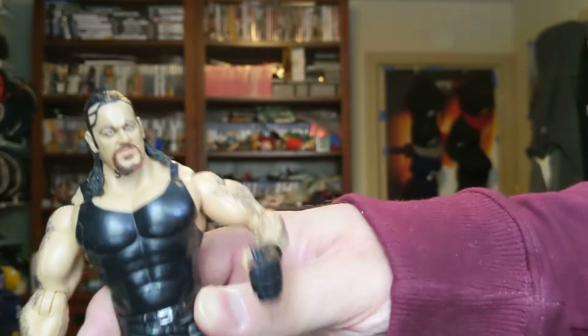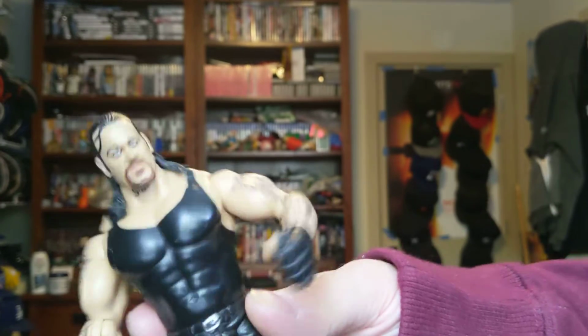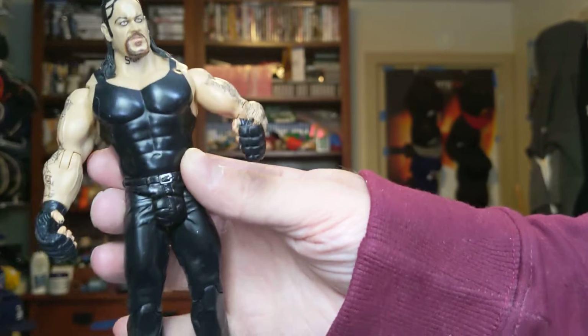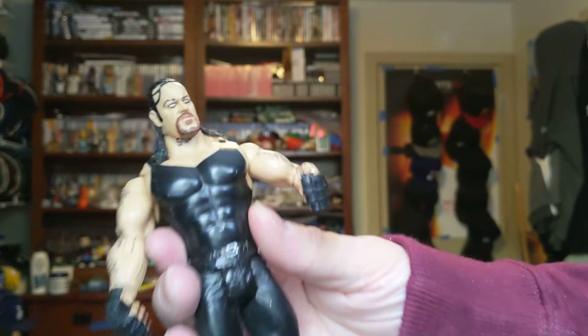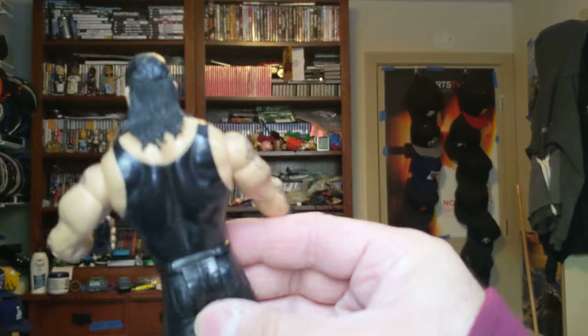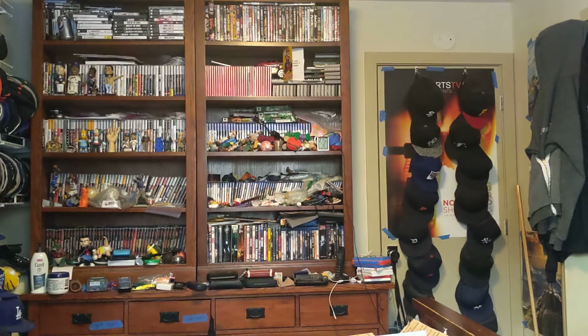So you got the Undertaker with his tattoos on each arm, black pants, black tank top, black boots, black gloves, nothing on the back, no fading hairline on that one.